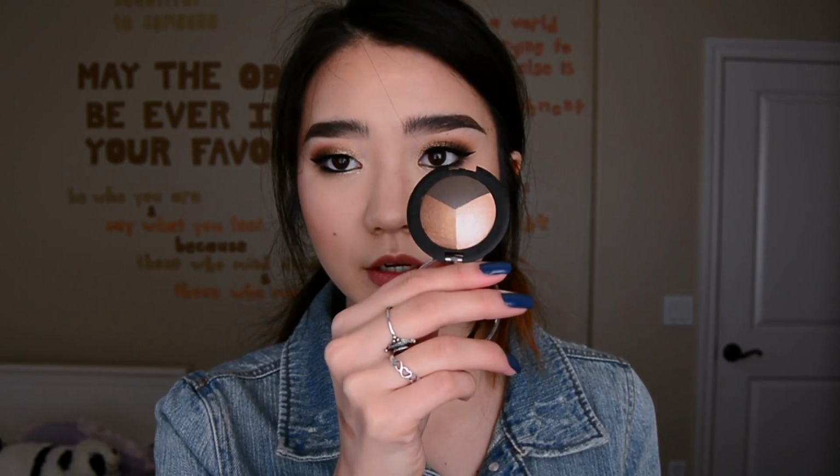I don't know, I had higher expectations, and overall I just, you can't even see that. They're so subtle. So that's the peach one, and then this is the brown bonanza. Again, just really underwhelmed by these. So here is brown bonanza.